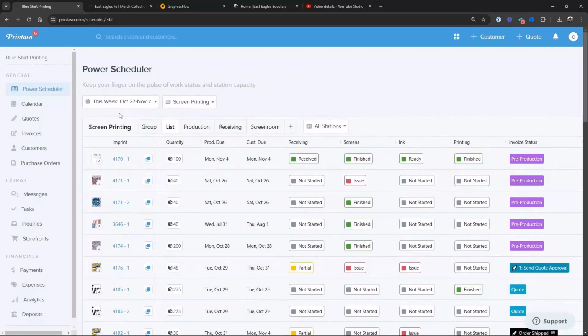It's that granular view. So if you're not scheduling on the Power Scheduler, there's one of two things that have happened. Either you don't have a Printavo premium account, so you don't have the Power Scheduler, or you weren't informed as to how it works and how useful it is and the vast superiority of scheduling on the Power Scheduler versus the calendar. I would say scheduling on the calendar works if you don't have a lot of order volume. Maybe you're only doing 2-3 orders a day. Maybe you don't need to really use the Power Scheduler to manage that. You can just work off the calendar.